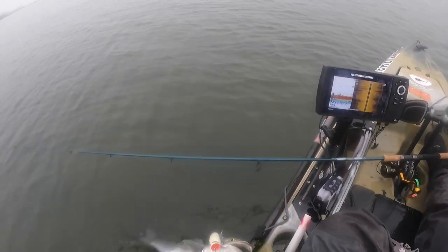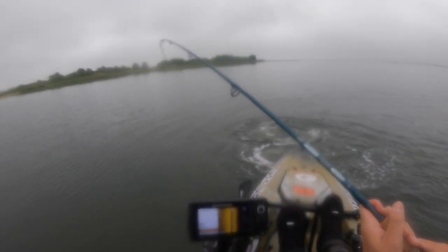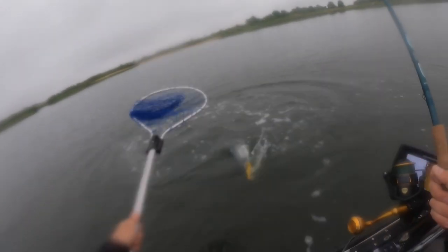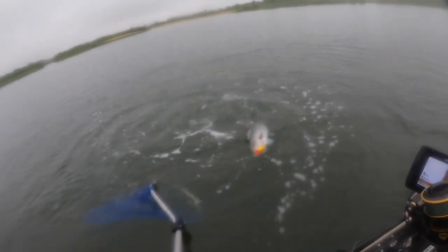Fishy. This guy destroyed it. Just destroyed it. Wish I got it on camera what he did to it. Wow. Just destroyed it. Okay. Not a gator, but a big one nonetheless.